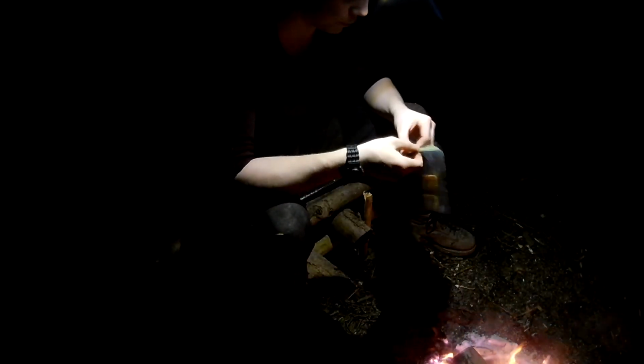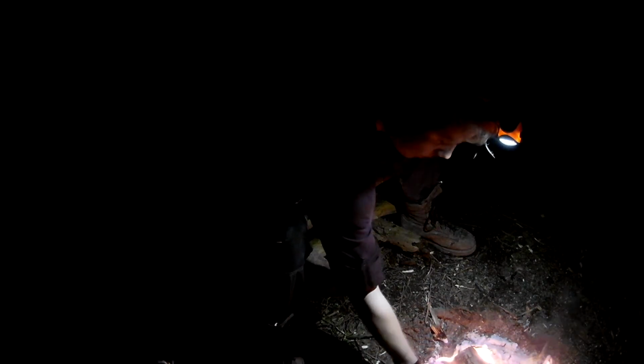Got my garlic bread fingers here. I'm just gonna toss them on a log right next to the fire to warm them up. And that is going to be a real treat.